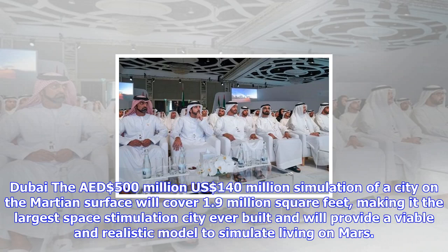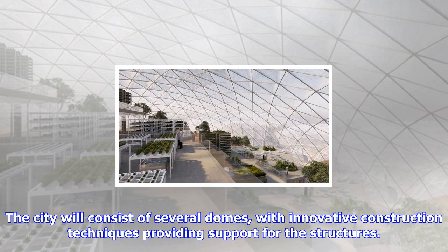Due by the AED $500 million (US $140 million), a simulation of a city on the Martian surface will cover 1.9 million square feet, making it the largest space simulation city ever built, and will provide a viable and realistic model to simulate living on Mars. The city will consist of several domes, with innovative construction techniques providing support for the structures.